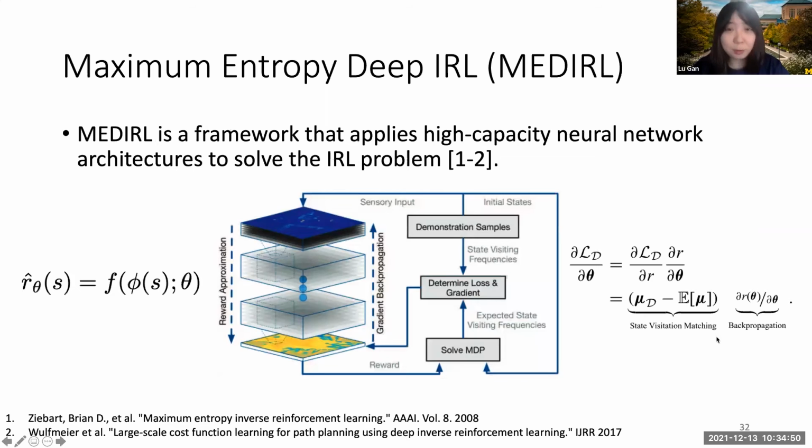To solve this problem, we follow the maximum entropy deep inverse reinforcement learning formulation by treating the trajectories with higher rewards as exponentially more likely. In this framework, the reward function is approximated by using a neural network. So here, the reward of each state S is a function of the feature of that state, phi S, and the network parameter theta.